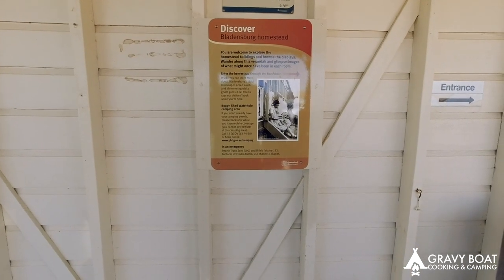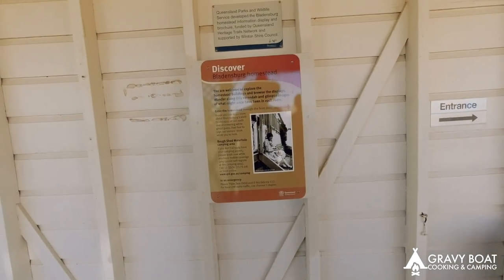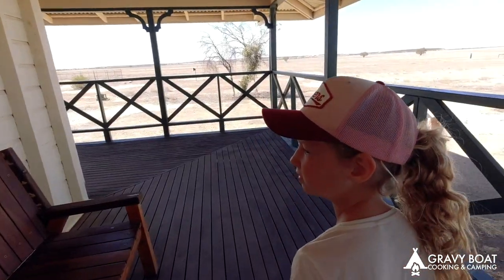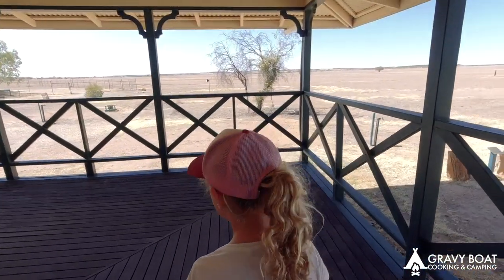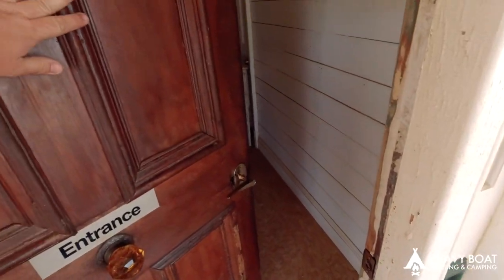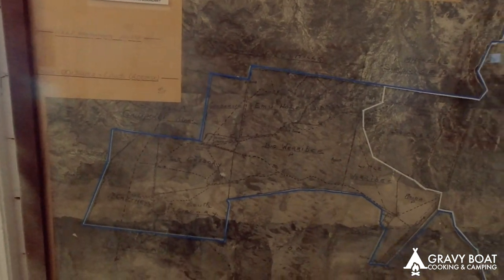Vivid landscapes of red earth and shimmering white ghost gums. Feel free to sign our visitors book. Have a look. Let's go. Bladensburg property boundary, 1951.